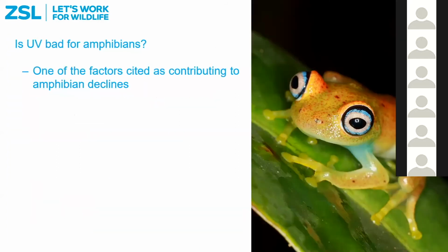So when we talk about UV, for many people it's synonymous with amphibian declines, and it's one of the factors that have been cited as contributing to amphibian declines.